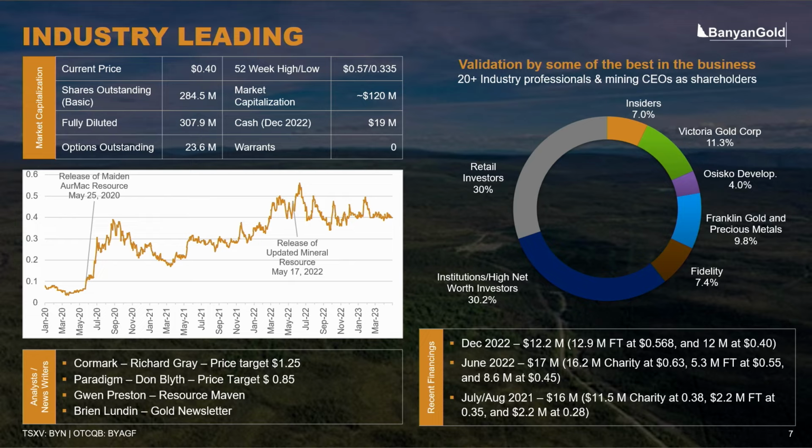Very high percentage of institutional ownership, with the largest being Franklin at 9.8 and Fidelity at 7.4. We also have corporates, Victoria Gold at 11, our neighbor, and the Cisco Development at 4. And I'm a 4% shareholder, which I've had to buy in the market because I'm the third CEO, didn't get any founder's stock, and you'll see that I've put almost $1.5 million in the last 2 years.